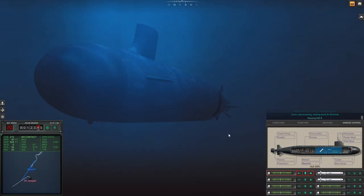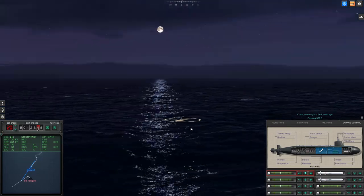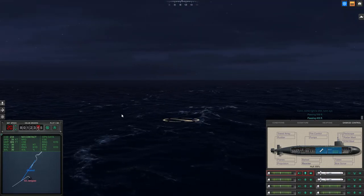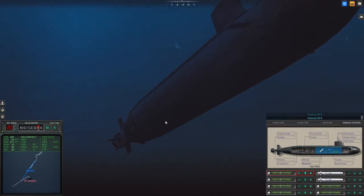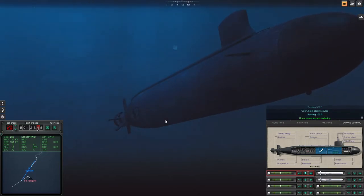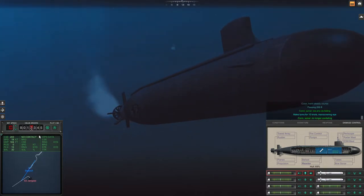Oh, it's 69%? These Seawolves can really take a beating. Let's just head off in this direction. 269, helm, aye. I definitely don't want to surface, because there is a helicopter. Passing 400 feet. God knows where. Passing 300 feet. Con, helm, steady course. Con, sonar, we are cavitating. Alright, slow down. Con, sonar, no longer cavitating.